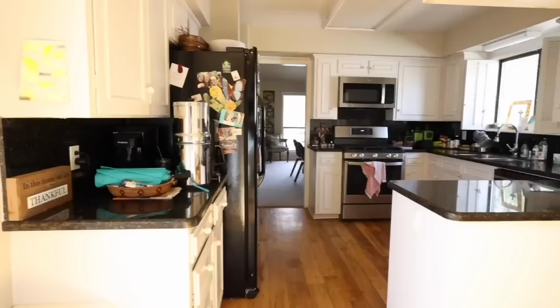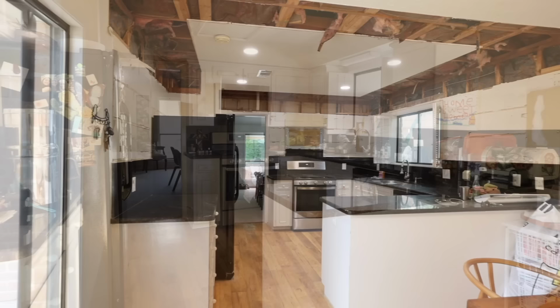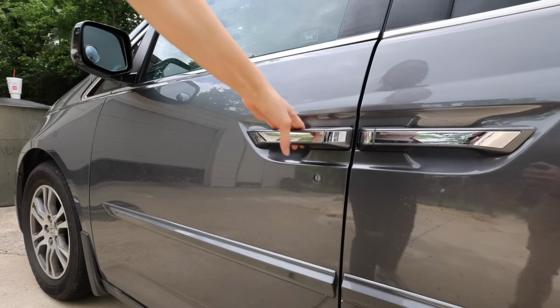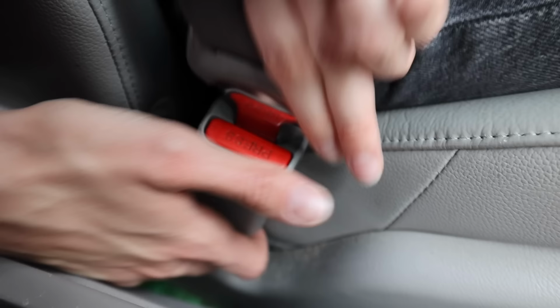Even though demoing the kitchen left things looking pretty messy, it was already looking so much more open and getting a lot easier to visualize just what a difference the new cabinets were going to make, especially being able to take them all the way up to the ceiling. Whoa, look at that house.